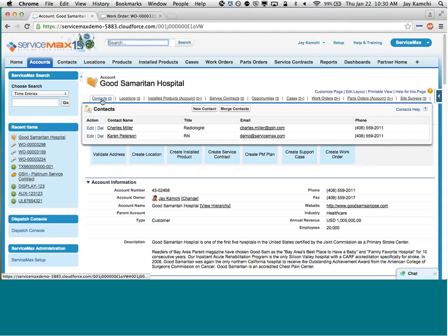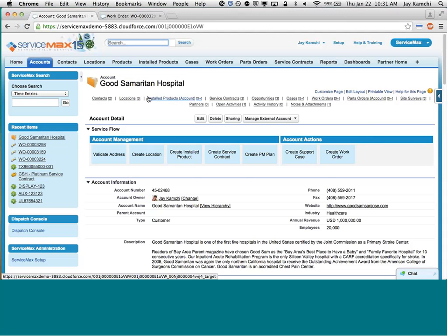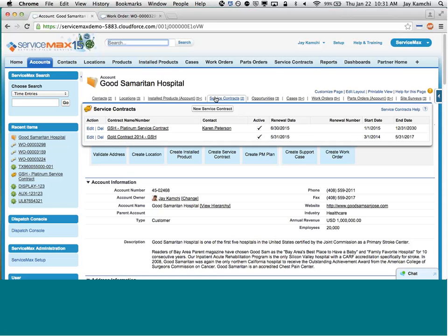The hover bars at the top show me contacts at the hospital, locations where we've done work before, and what all their installed products are. I can also see what their contracts are, and I can see that I've got 2 contracts, and if we go ahead and take a look at this one right here, I can drill into the details on that contract. So we'll open up the details on the contract, and the system will pull it up. You can tell the entire system is based on the browser interface. So if somebody knows how to surf the web, they already know how to surf this system.